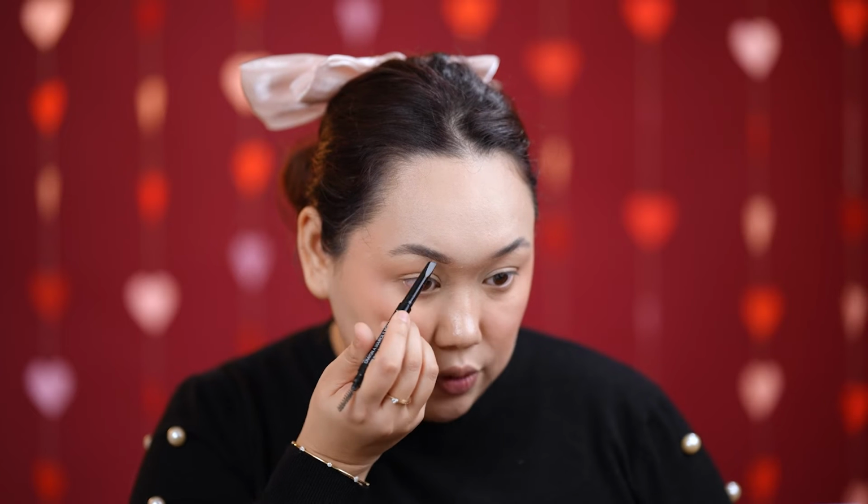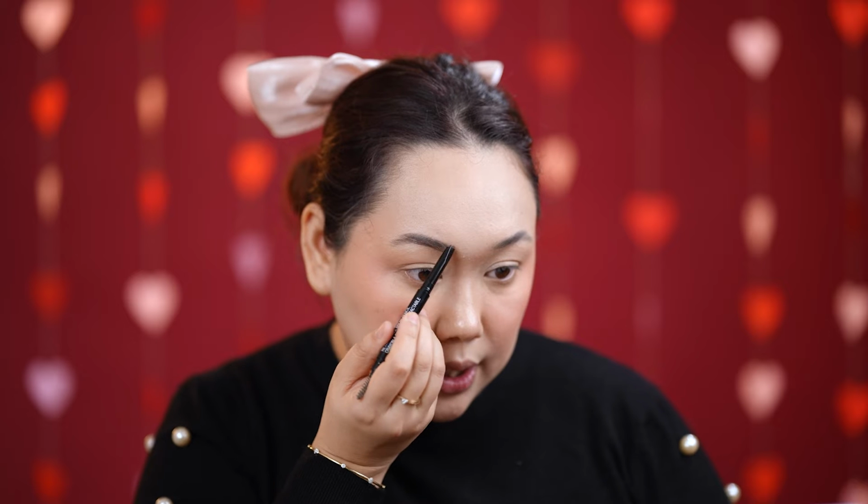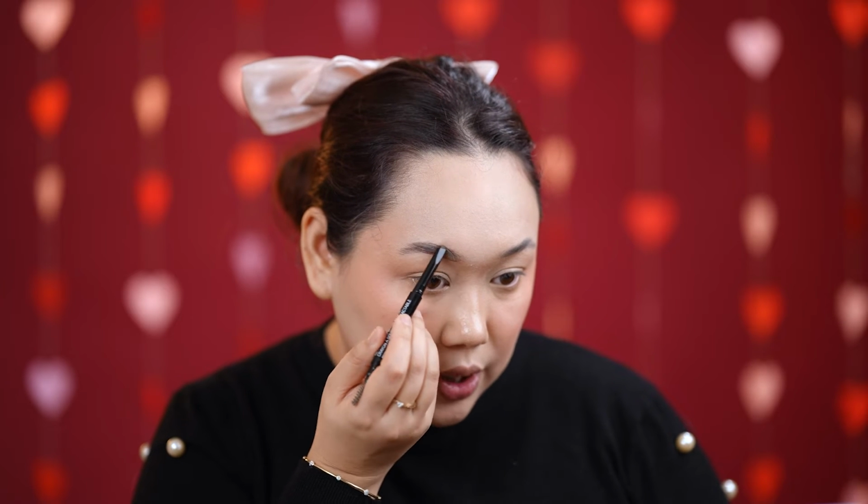This just melts everything together. I like to keep using it as a prep spray between steps and between cream products, so this works really well, and it works great on top of the powder as well, but not as the final thing, just as the middle thing. What I am going to do is just fill in the arch and thicken the brow. I made a line over here. I'm also making a straighter line up top.